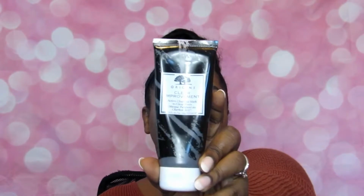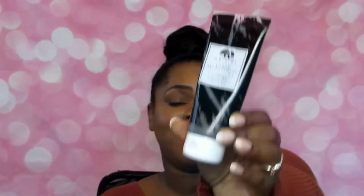And so the mask that I use, you guys have seen this before, it's Formula 1006, Get Your Glow On Skin Brightening Peel Mask with papaya and citrus. I like to use this for my dark marks. And if I'm having acne issues or if I need to clear my skin real quick, this is when I use the most. The Origins Clear Improvement Active Charcoal Mask. This is amazing. Like I said to you guys before, if you watched my previous mask video, these two are my ride or dies.